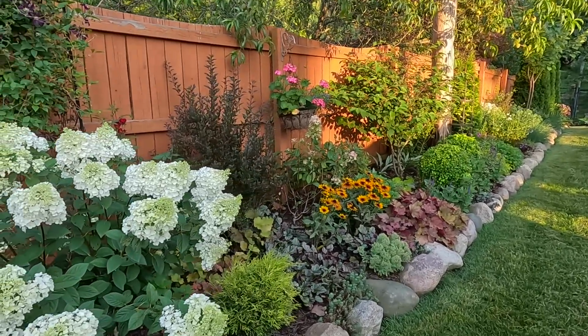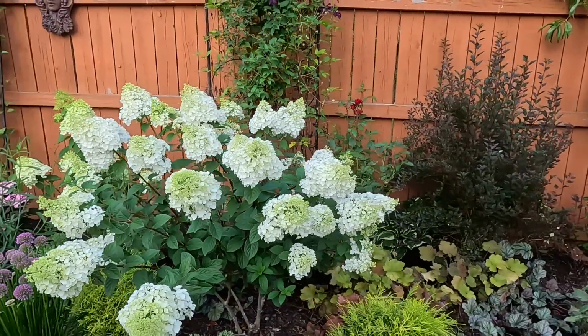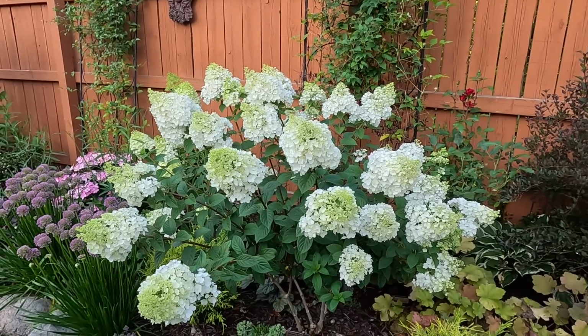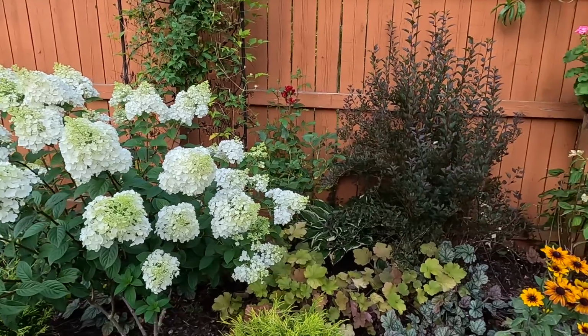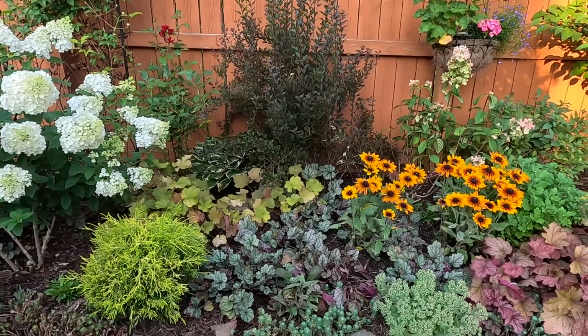So as we walk down this way, the strawberry Sundae hydrangea definitely also catches the eye. And this time of year is one of my favorites, with all of the panicle hydrangeas being fully open. We're definitely just getting to enjoy that really fluffy cloud-like appearance.